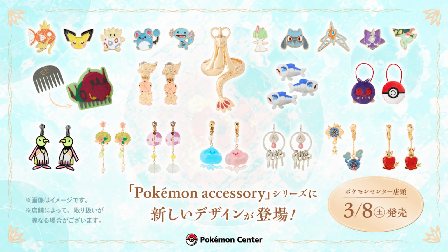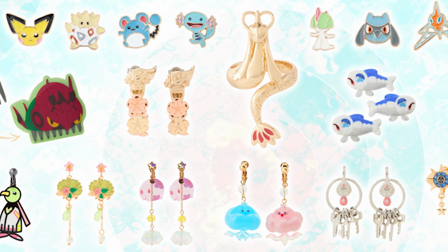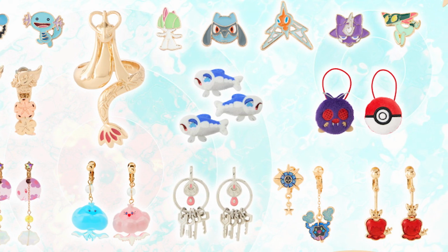Heading on back over to the Japanese Pokemon Center, there was a very large accessory collection that was released. This collection contains a lot of things like earrings, rings, hair ties, combs. It's honestly a pretty big thing. This is all just accessories for jewelry, but I always love the subtle ways to express that you're a Pokemon fan, you know, but it's just kind of hidden, like a little bit in the hair.